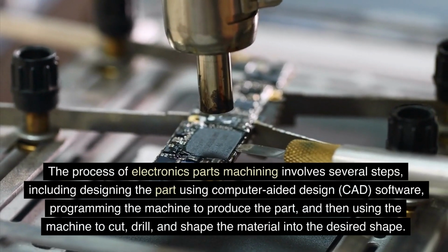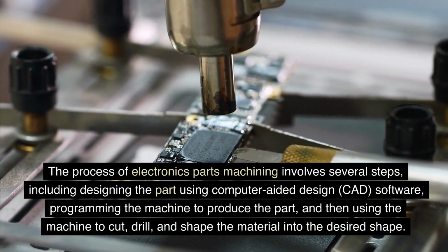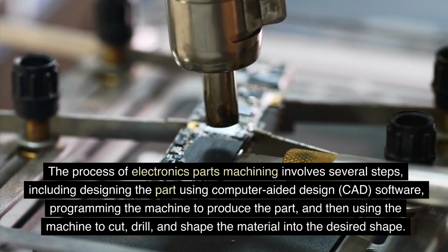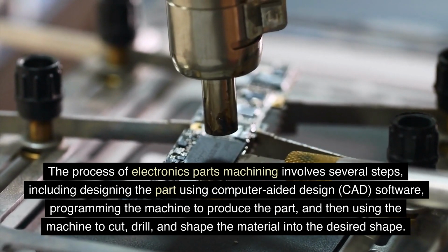The process of electronics parts machining involves several steps, including designing the part using computer-aided design, CAD, software, programming the machine to produce the part, and then using the machine to cut, drill, and shape the material into the desired shape.